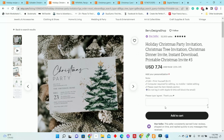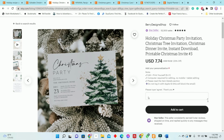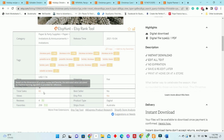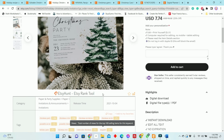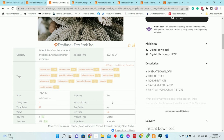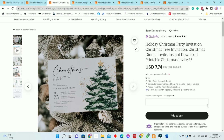The next product we have is holiday printable party invitations. So this party invitation that we are looking at here is very simple and clean, very minimal design style. And as you can see, this shop is a star seller, and the number of sales was 82 sales, and that post was only done in October last year. So the listing is 1 year old, and I think 82 sales for just one item is very good, considering that this is a seasonal item. And in the past 7 days it was sold once, but I'm sure the sales will ramp up.